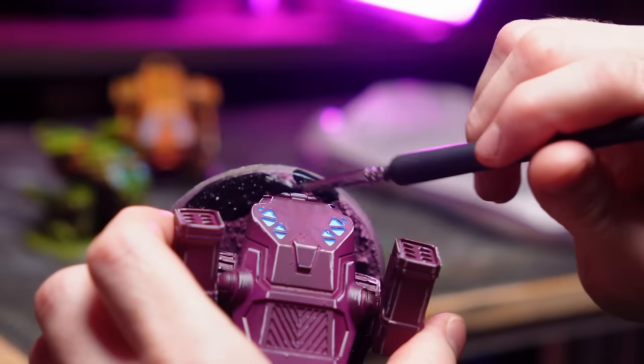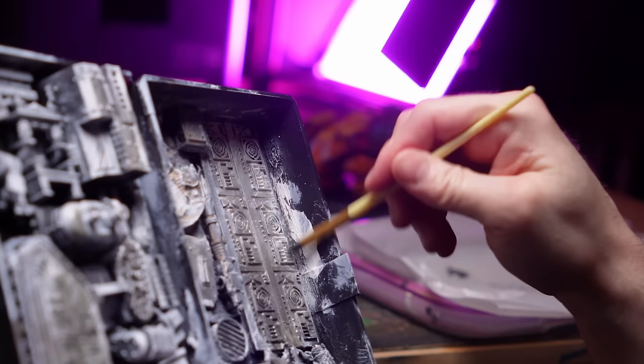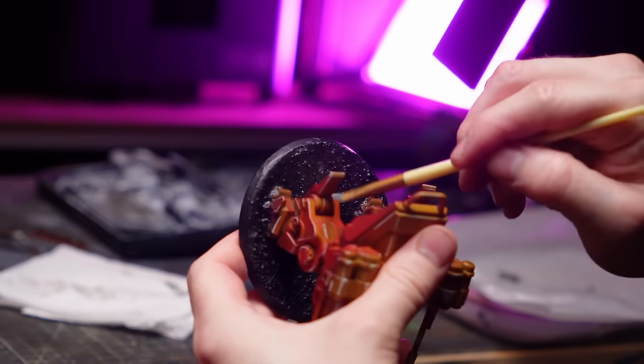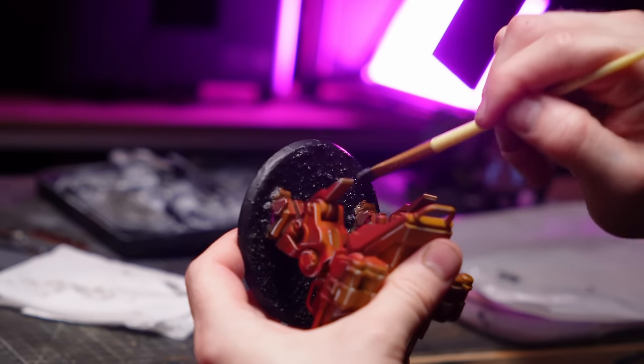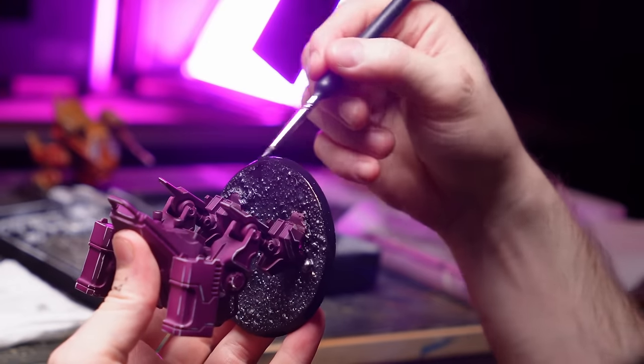To finish these bases off, I went with my favorite simple, fast little asphalt technique of literally just painting them black and then dry brushing them with a gunmetal. And all that was left was to paint the rims black, and these mechs were done.